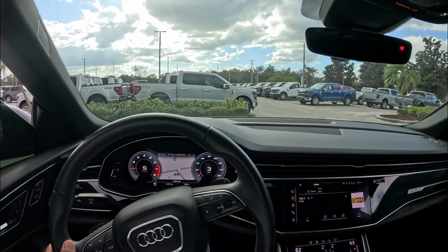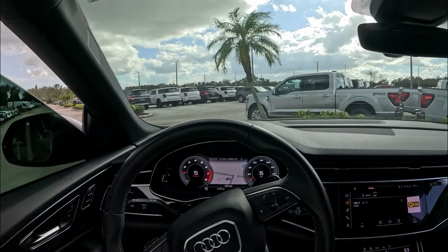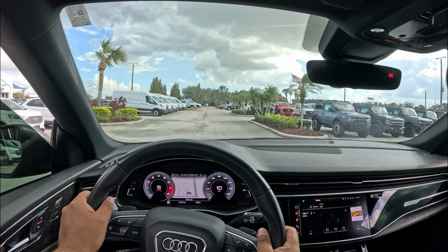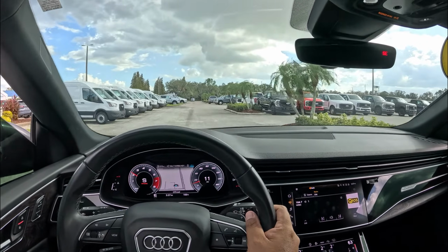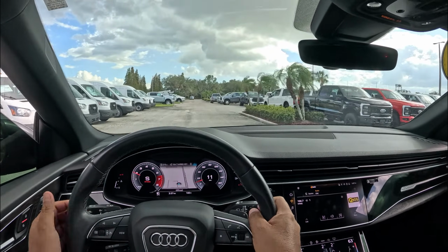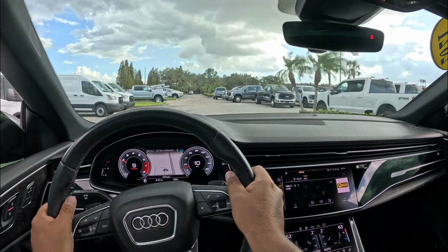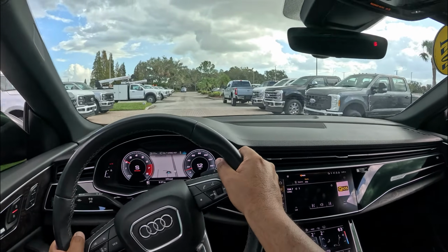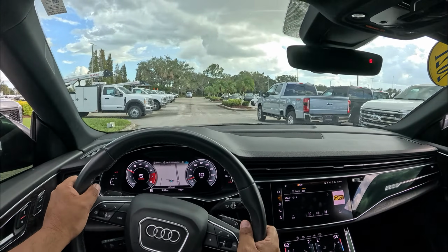And let's see how this girl drives. First time driving a Q8, especially this platform here. But this feels good. The seat just kind of tucked me in a little bit. I'm actually going to put the steering wheel in a little bit, adjust a little bit more. Really interesting the way this feels. Feels solid. Looks like a German tank, to be honest.